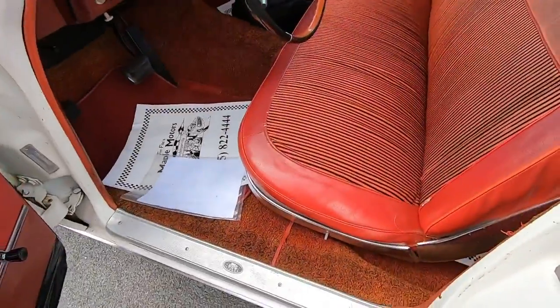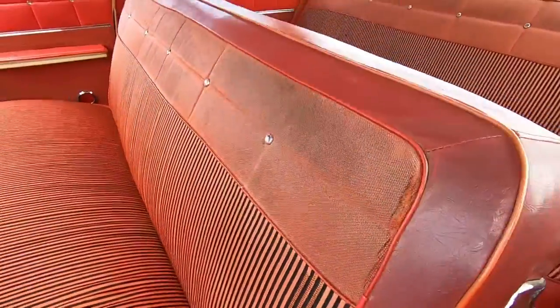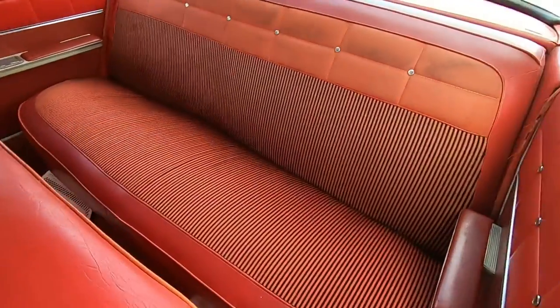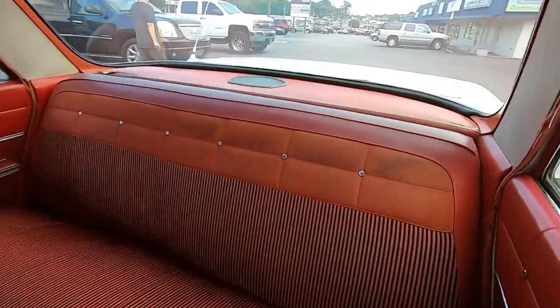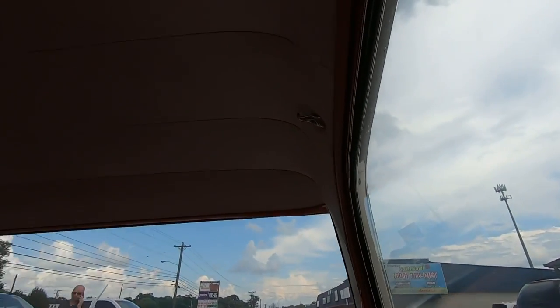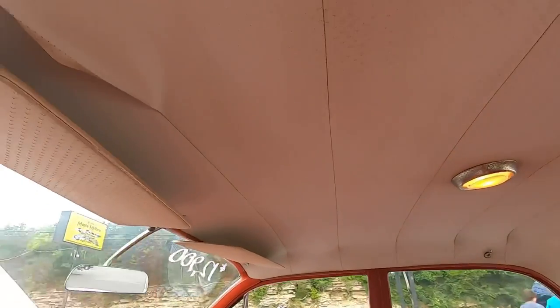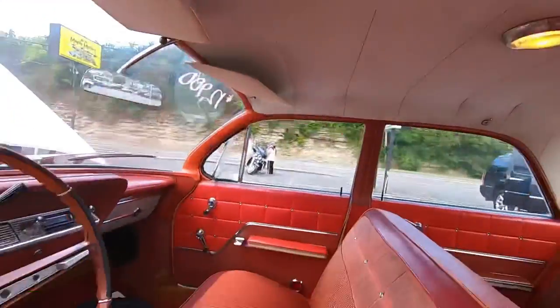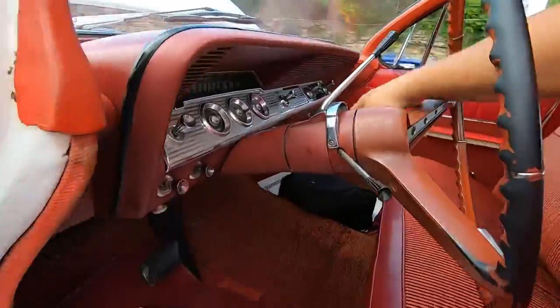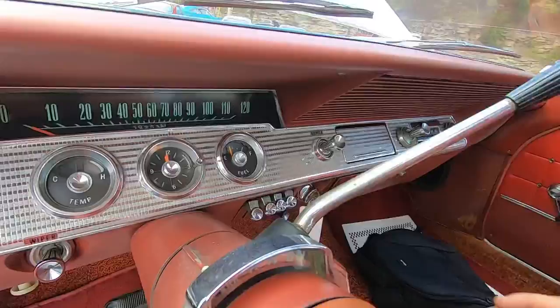Carpet in this one is older. It's not new carpet at all. The seat here has got some wear up on top. A little dirty looking. Wear down there in the bottom. Back seat, package tray, headliner, the light works, pitting on your light. And then that little rip there where the seam is broke. Reach in, start her up, hold on. Old clock don't work no more.